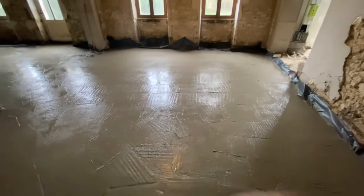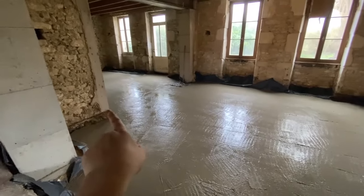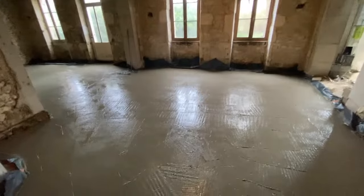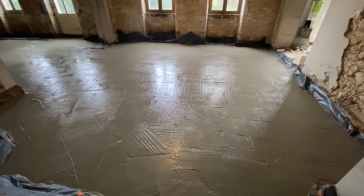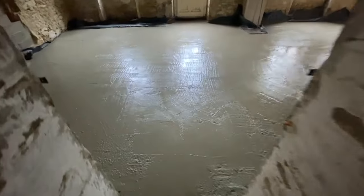I cannot wait to be smoothing it well. We're going to do some dilatation joints, Nathan, right? Probably in the middle of the room here and maybe another one. We're going to re-level a bit when it's drier. But for now, I'm very satisfied. So this room and this other room too.